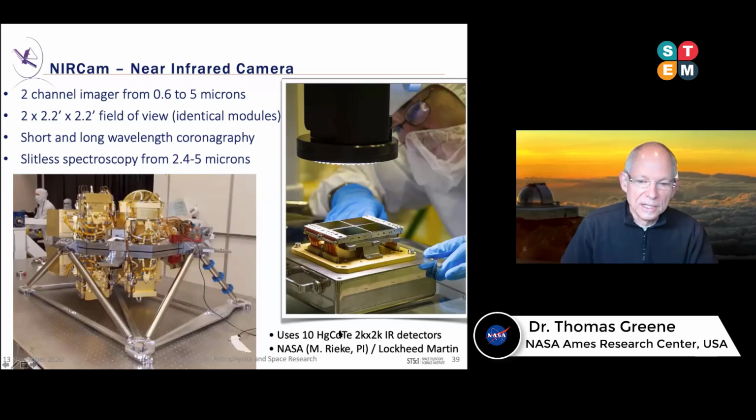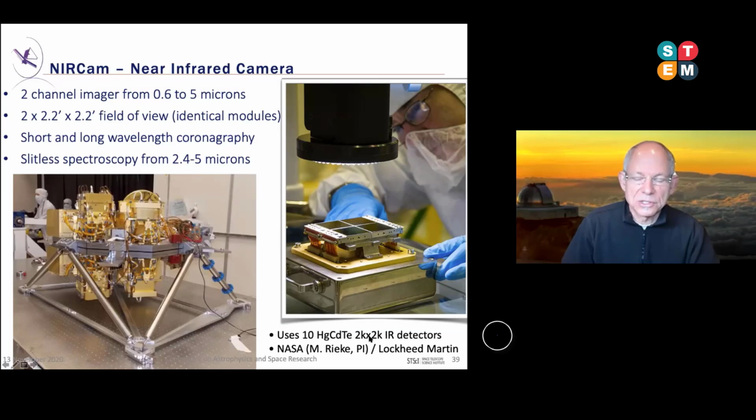It has 10 of these mercury cadmium telluride detector arrays that go out to, some go out to 2.5 microns and some go out to 5 microns. This is a US provided instrument with Marcia Rieke at the University of Arizona as the principal investigator.